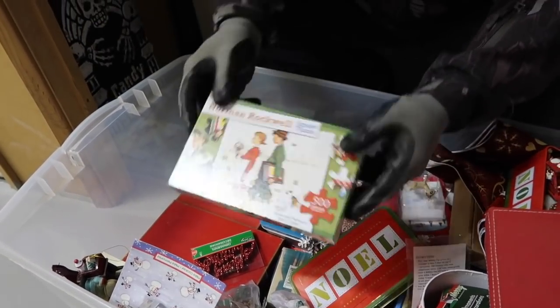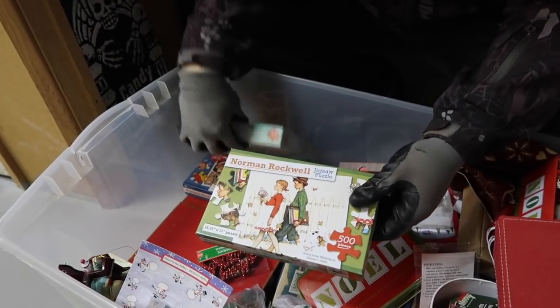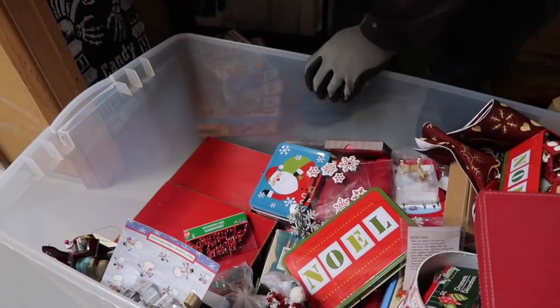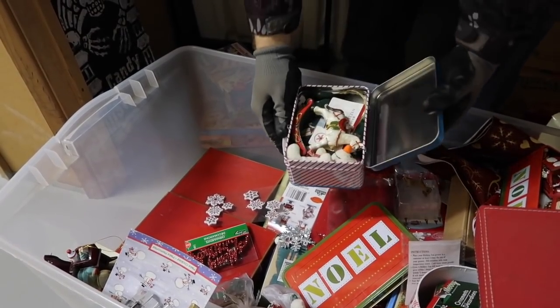Norman Rockwell puzzle. This is brand new. It's never been used. Not even opened. None of them are. Those are cool. Yeah, they're not even opened. Puzzles used to be one of my favorite pastimes. Oh, I like that. That's cute. Aww.